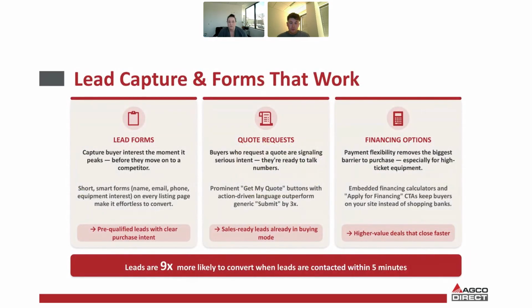Okay. Now we're talking about leads. So someone clicks, they want to fill out a form for us to contact them. There are 3 different buckets, and these are progressively getting more, we like to call them hot leads. So if someone fills out a lead form and they're just looking for you to contact them, that's someone who's interested in what you're selling. They're on your website. They're looking through your equipment. They're interested in what you're selling, and that generates a lead for you if they fill out a lead form.